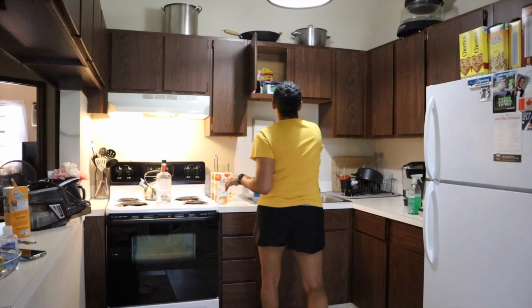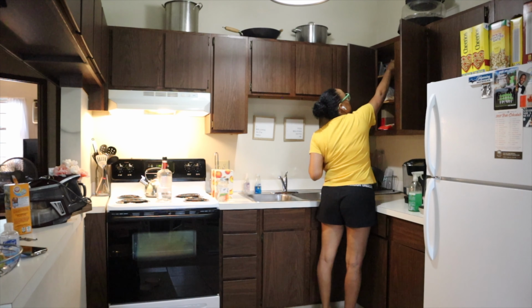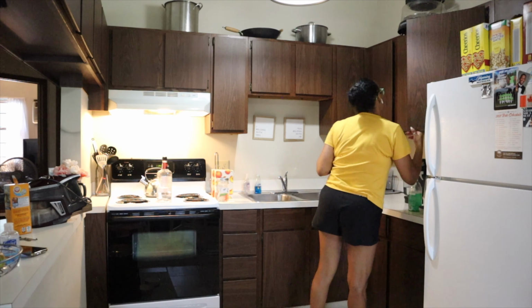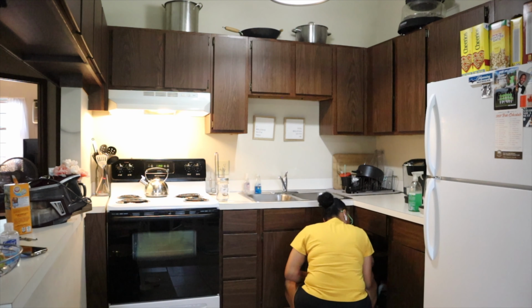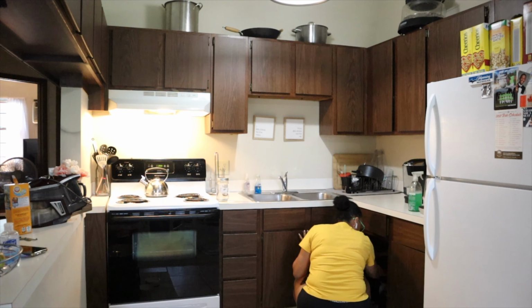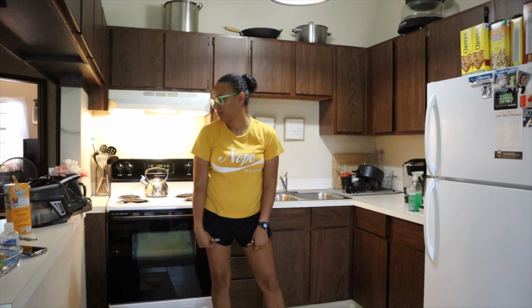So now that the fridge is all nice and clean, it was time to throw out the trash. And so I got that taken care of, and I need to go ahead and finish up with wiping down the countertops and putting everything away and just getting the kitchen back into order.